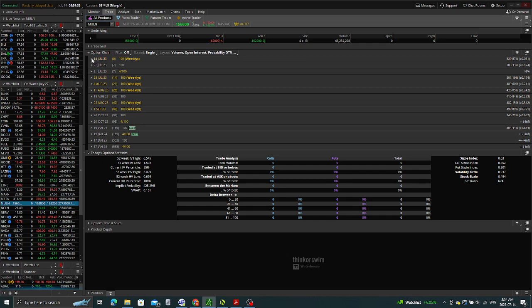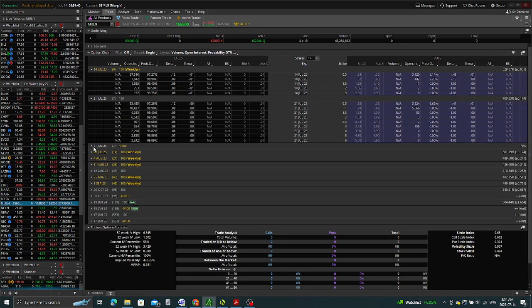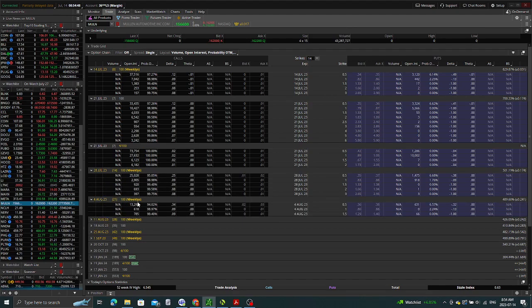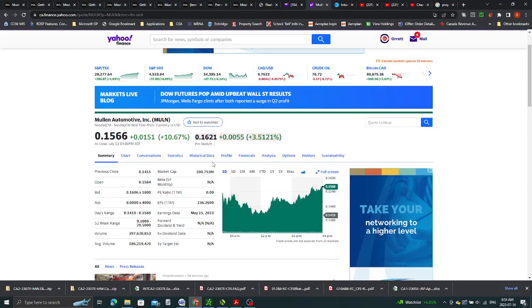Open interest for today is 37,000, which is high for Mullen. For next week, we have 33,000. So call interest is ticking up, which is pretty good. Overall, the call interest is looking pretty good all the way up to the end of July. And as you can see, the volume on Yahoo Finance has still been ridiculous, and market cap is going up. These are all good signs from what I'm thinking, but you can decide what your game plan is.